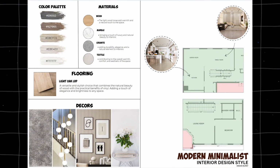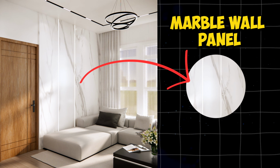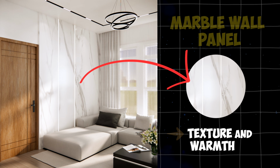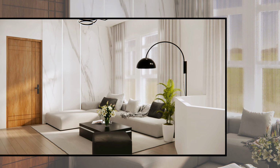We've already completed the three areas. Let's now move on to the living area located on the second floor. We'll put a marble wall panel here to add texture and warmth to the space. This will serve as a subtle, yet elegant backdrop, enhancing the overall aesthetic.